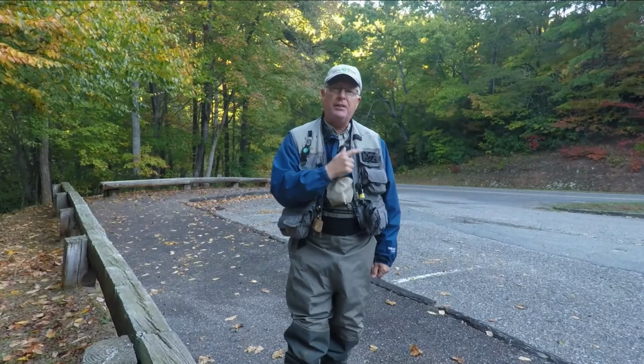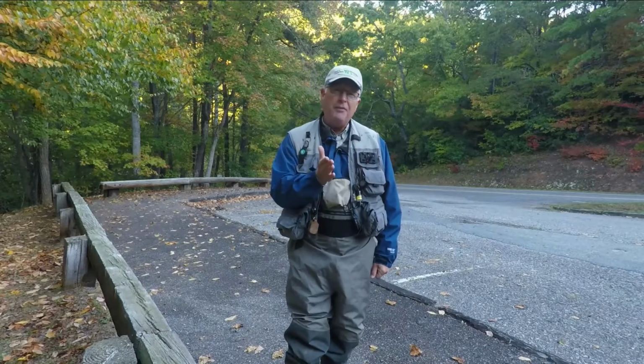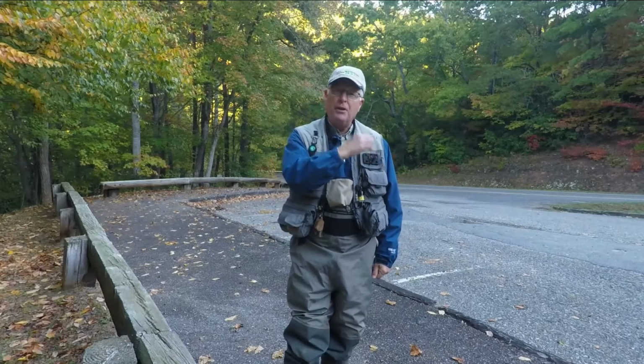The other consideration is sometimes these are made out of sheep's wool. I find that obnoxious because the hook tends to catch in those more than it does with the foam, but that's a personal preference, and you need to look at both.